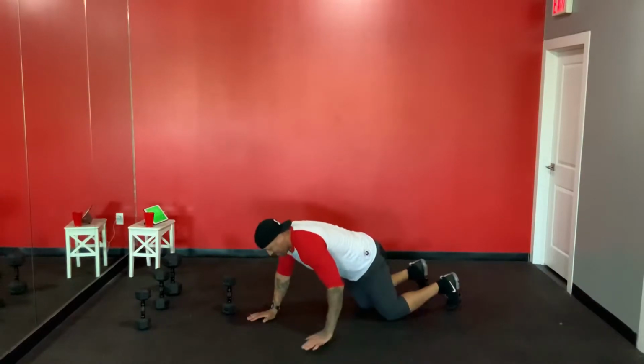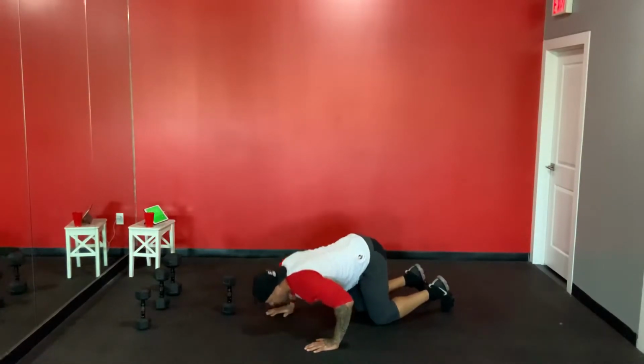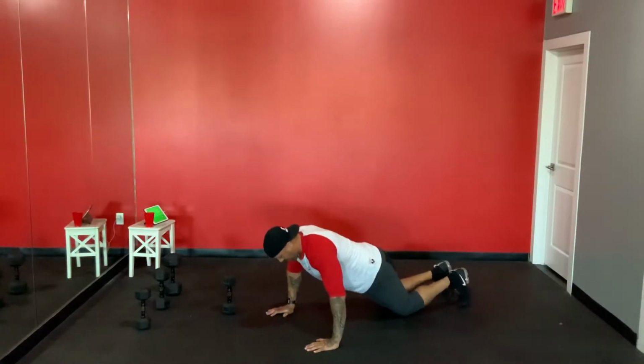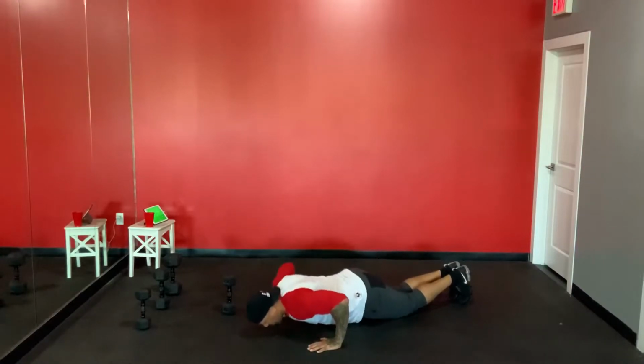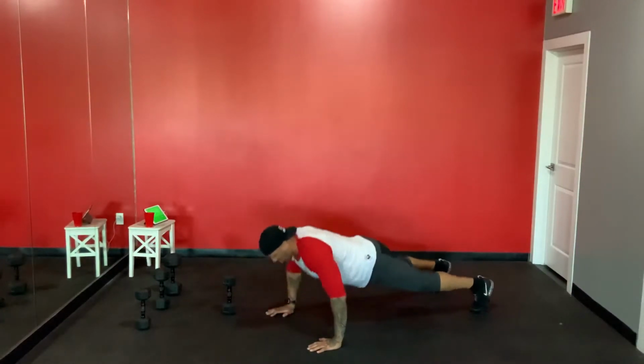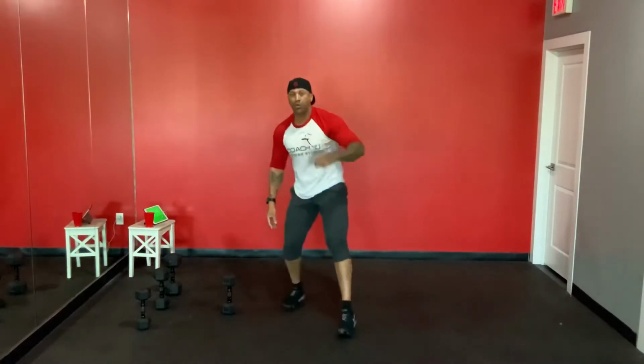Now, we got tabletop, a little bit of chest work. So we did one lower body, one upper body. Push the knees back, modified, or straight from the toes. Now, we got 3 sets. I'm gonna show all three. You pick what you want.